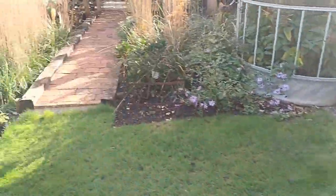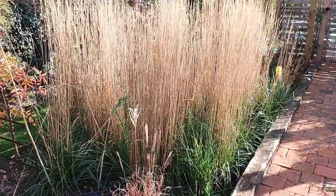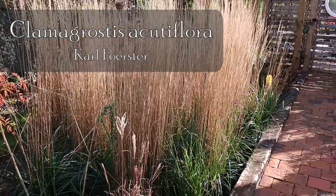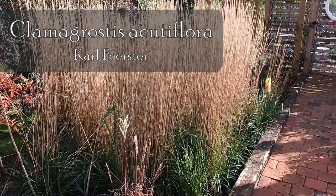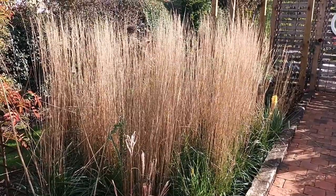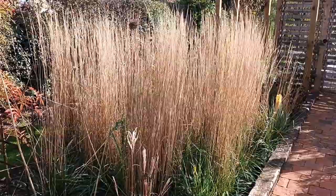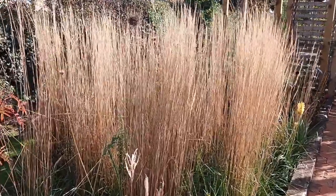So we're wandering to the Karl Foerster border, and Calamagrostis acutiflora 'Karl Foerster' should really be included in autumn colours, and I'm going to include it because I think it's worth mentioning, because it has this colour throughout autumn and into spring when we have to cut them back. Nevertheless, it's good. Technically it's not got any colour in, they're simply the dead seed heads, but they look really effective.